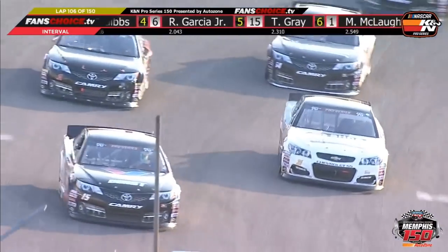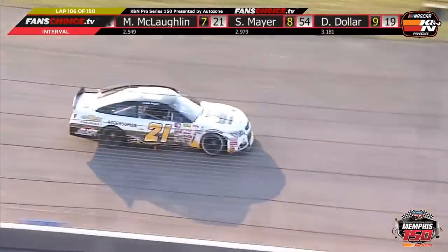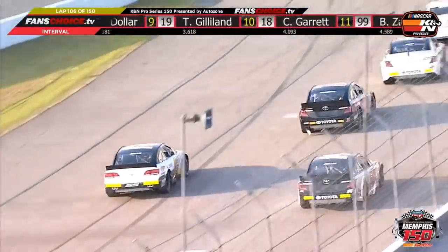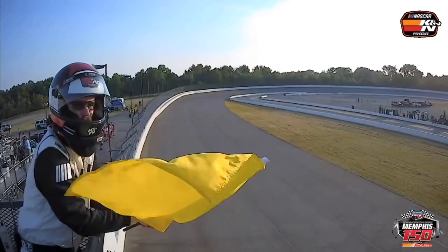And we are under yellow. I don't see a car, Michael. That may be debris from that contact. Could very well be debris. Pace car is out on the back straightaway. So we'll regroup at lap 106.